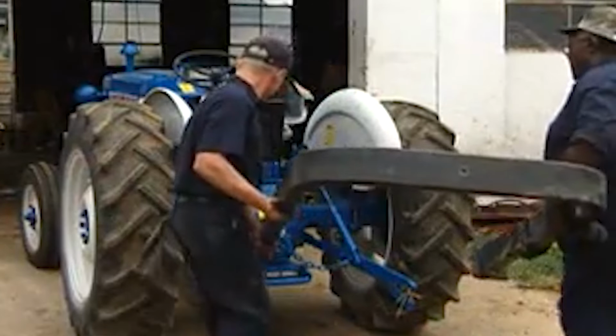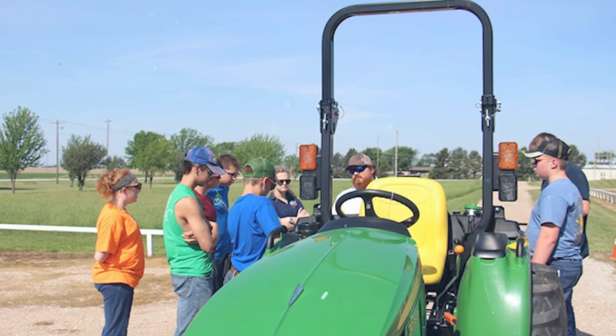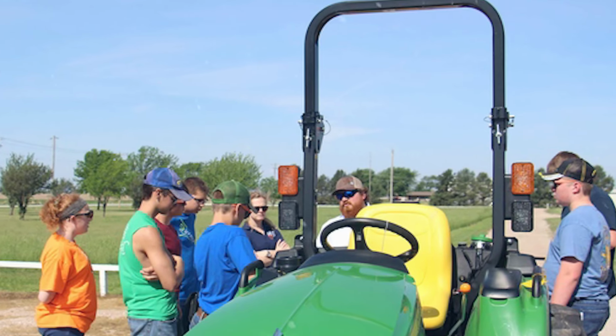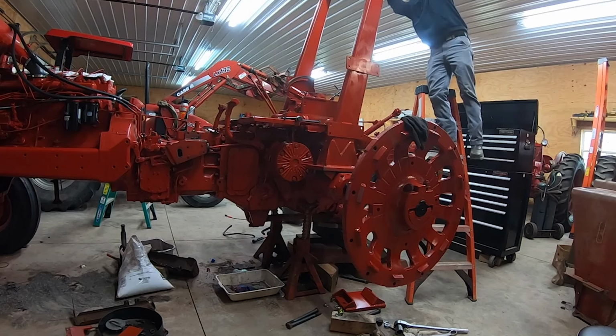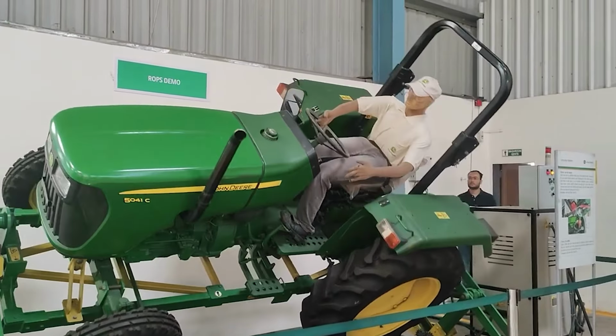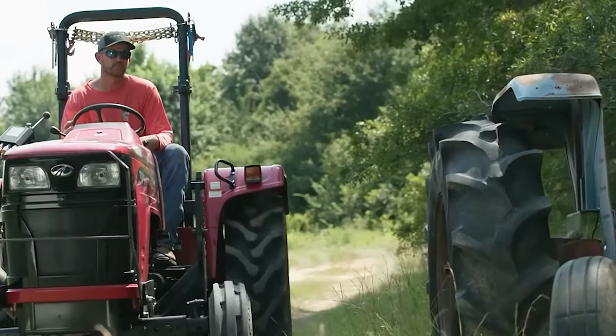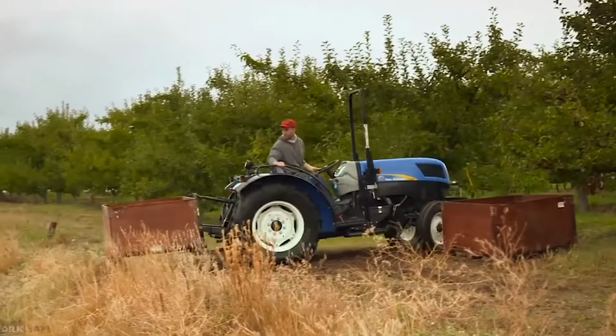The retrofit programs offer subsidies and incentives, encouraging farmers to install ROPS on older tractors that were manufactured without protection, acknowledging that the cost of retrofitting entire fleets is substantial, but justified by the lives that will be saved when rollovers occur and operators remain protected rather than being crushed by machines weighing thousands of pounds.